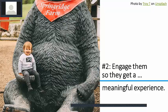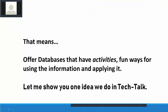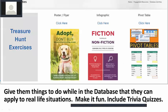So now we're talking about audiences. One is to keep feeding them information that it's existing and what it can do for you. Number 2 is once they get there, you need to engage them, right, so that they have a meaningful experience. Because if it's boring or ho-hum and it just looks like the old kinds of plain databases, they're going to give up and forget and not bother to go again. So that means you need to offer activities or fun ways or something of using the information and applying it. We'll show you a little bit at the end, a lot of what we do, but right now I'll give you one idea of what we do in Tech Talk.